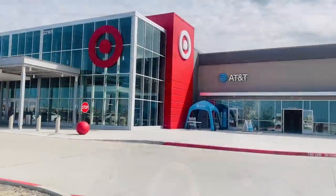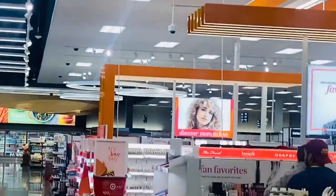Went to Target, and Sasha wanted to ride in the basket. She still fits, she's so little. Well, she can fit in the bigger part of the basket. So we headed to Target.